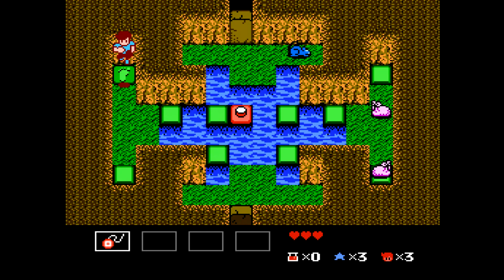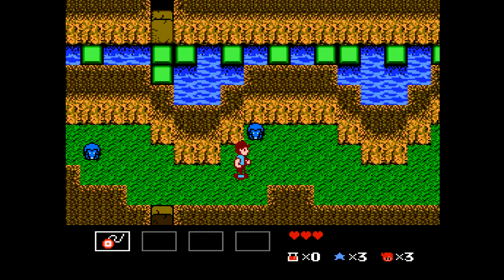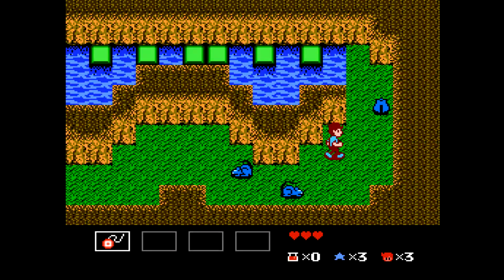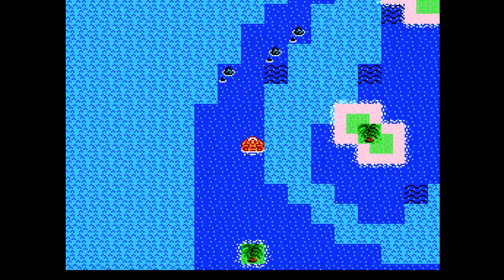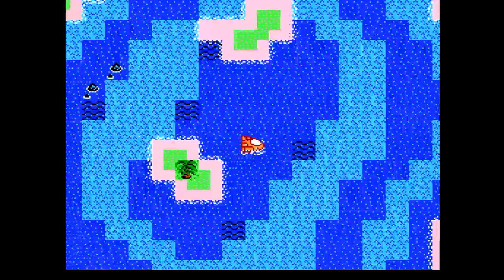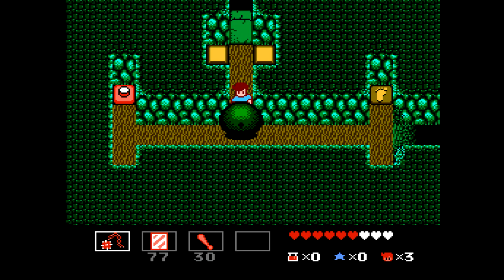At over 20 pages long, it essentially goes over the entire game, each kind of level, giving you a brief kind of text description of what it is you should do, although it can never really go into the depth of something like Nintendo Power could. But let's see what kind of ratings it gets. It gets Challenge A, Graphics B, Sound Effects B, with great water effects, I guess when you're diving in the submarine, and Simulation B. And also noted at the end there is that one serious complaint: if you've advanced far in any level, you start way too far back again once you've lost all your lives. Give us a break, Nintendo.